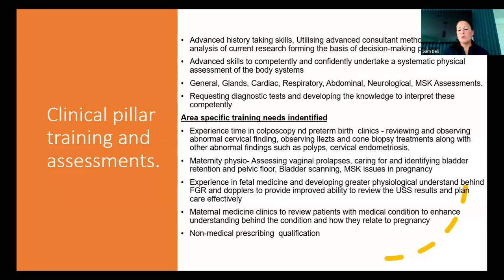Maternal medicine clinics also are exceptionally helpful in reviewing patients with medical conditions to enhance the understanding behind the conditions and how they relate to pregnancy and how we would treat them or sustain them throughout their pregnancy.